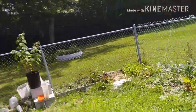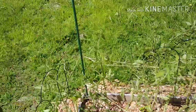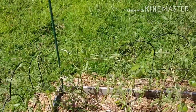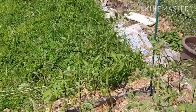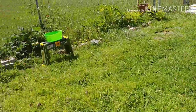So I don't see a lot of flowers on my tomatoes, which tells me I probably should feed them again. I don't remember the last time I fed. It was probably during that last video that I made. I'll have to go back and check. They're probably due for another feeding. Everybody's probably due for another feeding.